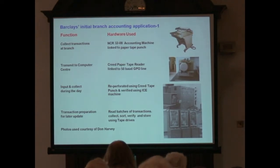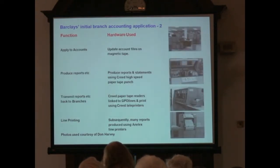It was checking the format, it was checking the parity, it was checking that the format of each transaction was absolutely correct, that the account number was only so many digits long, that the amount was only so many characters long. And then during the day, we collected the transactions on a grandfather, father, son system of tapes, in order that we could update them overnight. It was still batch processing. So we applied them to the accounts, and the accounts were held on magnetic tape.